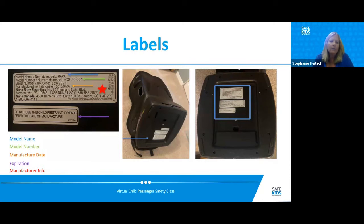A good tip would be to locate the label on your seat, which can be located in different places depending on the manufacturer, with the manufacturer's name, model number, and date of manufacture, and put it on your owner's manual, or take a picture on your phone to have it handy in case you need to call the manufacturer with a question, search for a recall, or go online to locate your instruction manual.